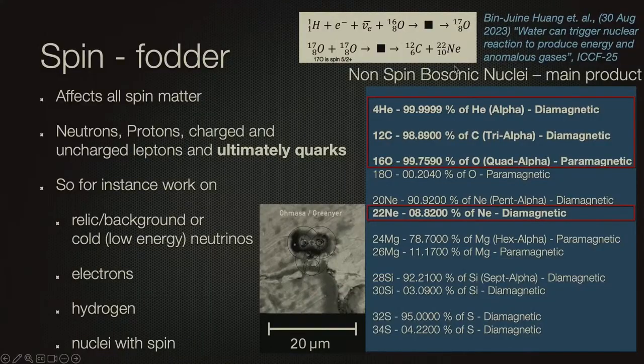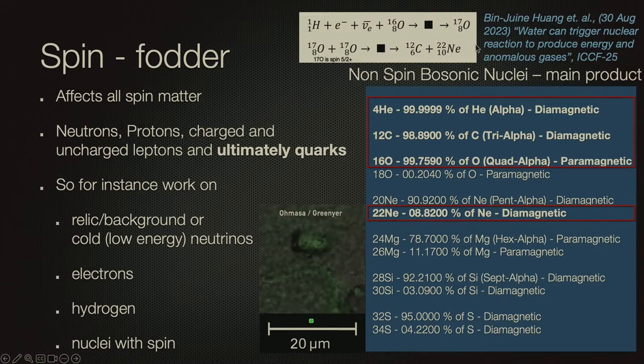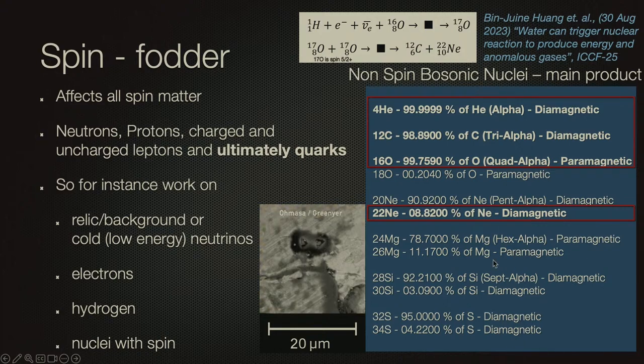The other thing was that Binzhuan Hang only saw the production of 17 oxygen and 22 neon and carbon in what was in reactors that produced excess heat. The non-condensable gases of CO17 and neon 22, and those gases were only observed in the reactors that produced excess heat. And so therefore, I think we can conclusively say that this process is going on if neon 22 is confirmed to exist. Right.